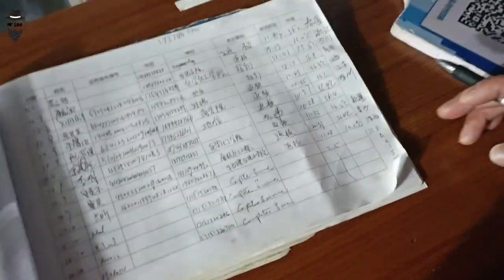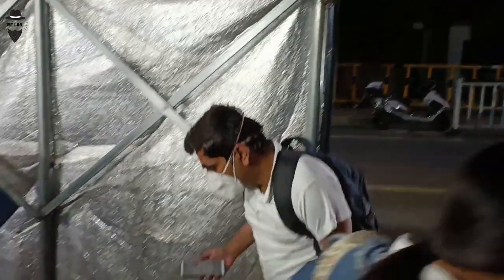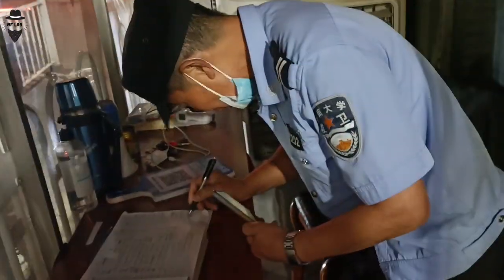Okay, so when you reach here, you need to write your name, number, major and country. Okay, here we go. Welcome to CSU. And here you have to scan the barcode to show your green health card.